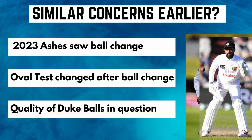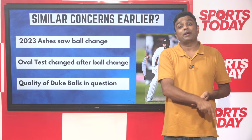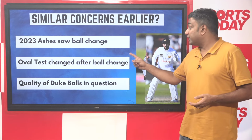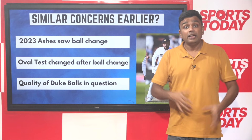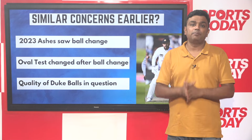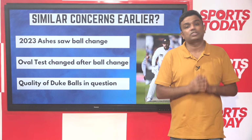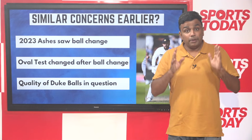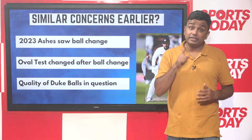But a year later, same kind of ground, same country, same ball change, now Sri Lanka have gotten impacted by it. Oval Test changed after ball change, quality of Duke's ball is in question. There has been a serious complaint raised about the quality of Duke's balls that the England and Wales Cricket Board are serving up at this point. Because of that, if it favors one team overtly, then shouldn't that be called out?